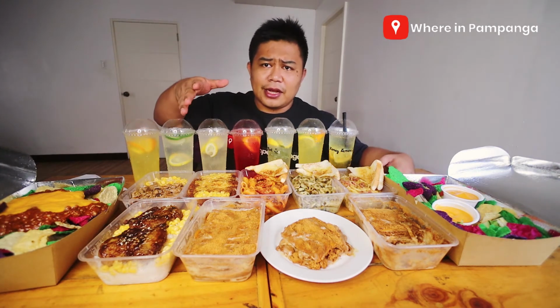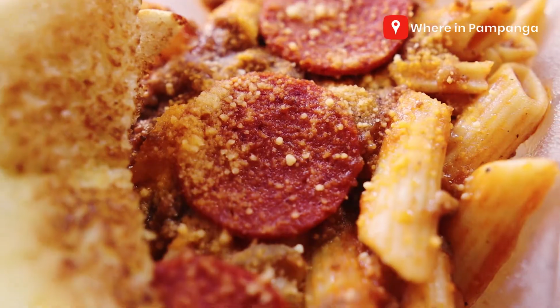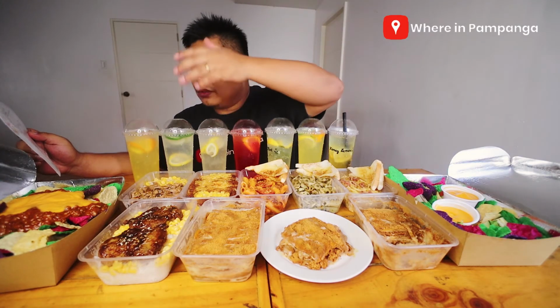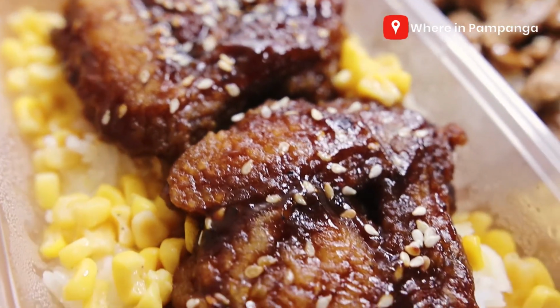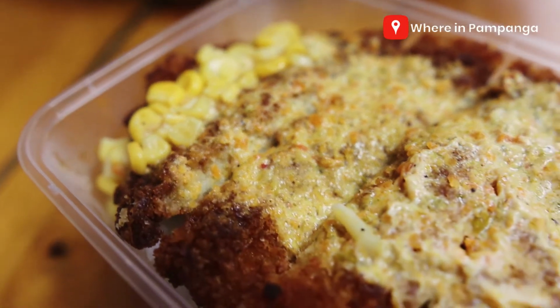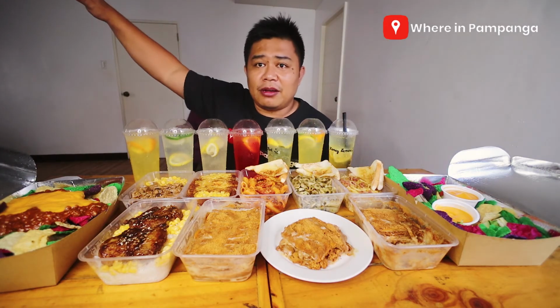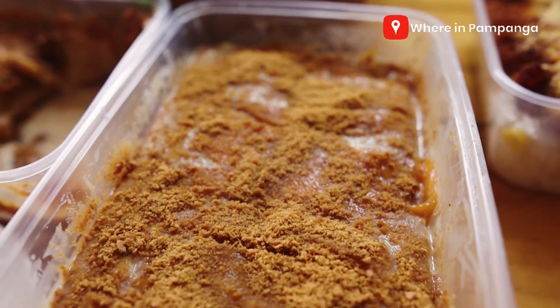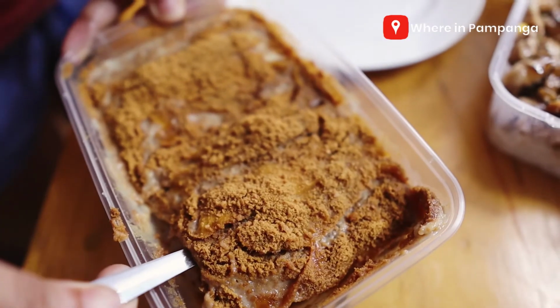Now for the pasta, you have your creamy carbonara, your creamy pesto, and the Italian pepperoni penne. Now with the rice meals, guys, meron tayong chicken teriyaki, rice and corn, with chicken barbecue wings, rice and corn, pork chop a la king, rice and corn. And then lastly, guys, to top it all off, for our dessert, mango graham float. Wow! Can't wait to taste that, guys.